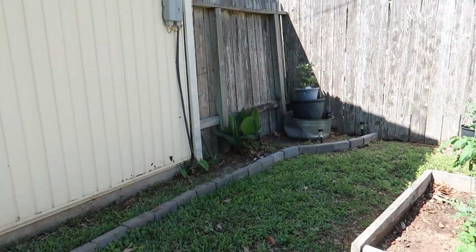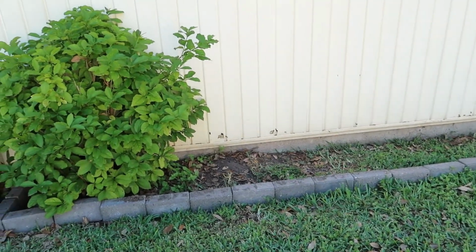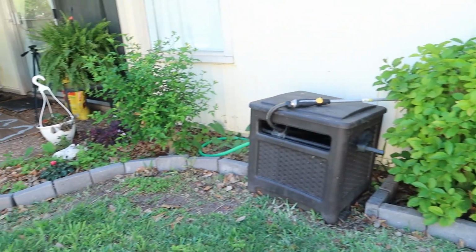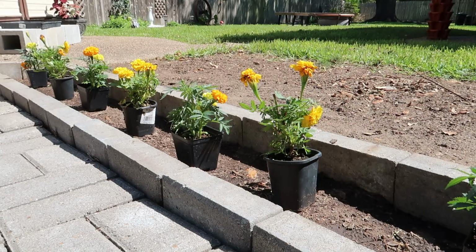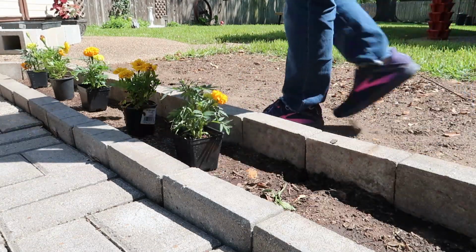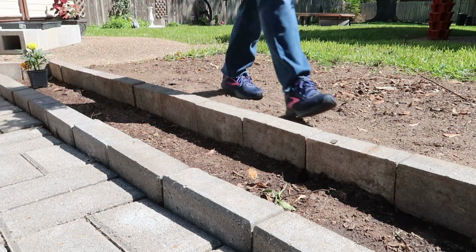The new bed along the house will eventually fill itself with elephant ears and other perennials we've been cutting back. And I added this section on the end last year. I've just been adding plants a little bit at a time. Now it's in desperate need of a clean out, and I'll show you more about that later. But for now, we need to get these flowers in the ground.